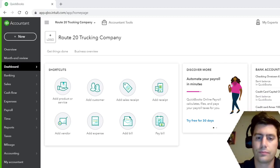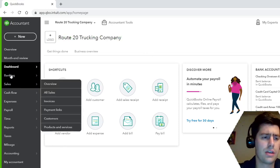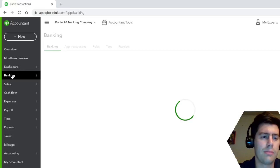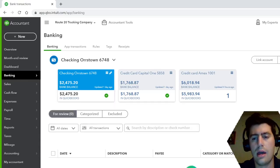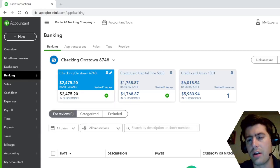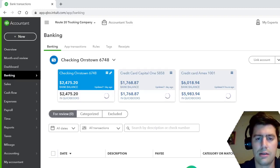Cool. So this is your QuickBooks Online account. You can see up here Route 20 Trucking Company. The first thing I would do is head over to your banking feed. It might say transactions for you, but transactions, banking, head over to here. Always click update right away. I always like to update my accounts every time I log in, because your QuickBooks account is typically 24 to 48 hours behind your actual accounts and credit cards. So it's always good to make sure you hit that update button just to update your bank feed.